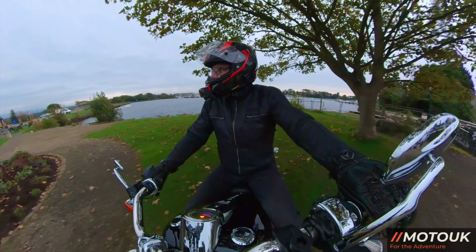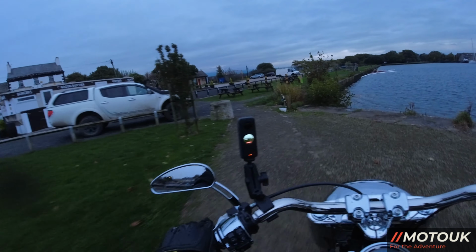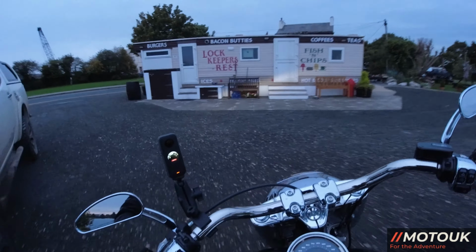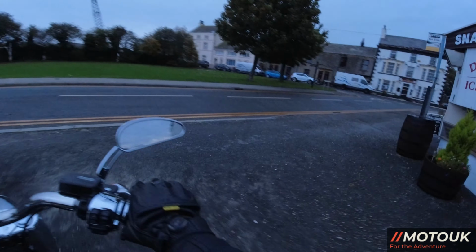Okay, so there's a couple of other things that I don't like about the bike, and that is the indicators. Having a left indicator on the left handlebar and a right indicator on the right. Now, what I do like is the self-cancelling, which more bikes should have.